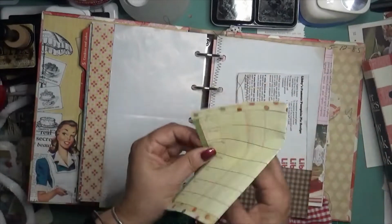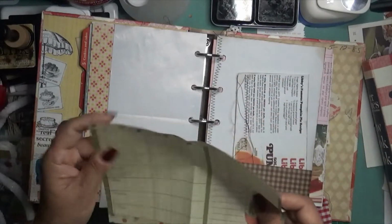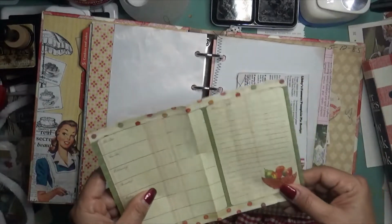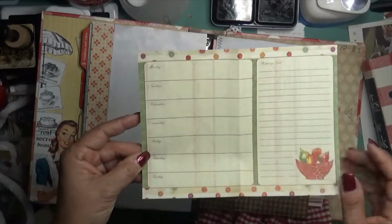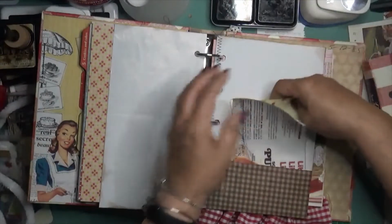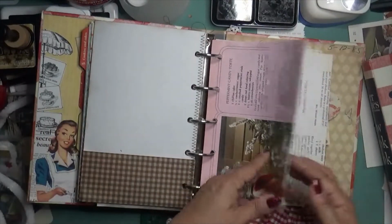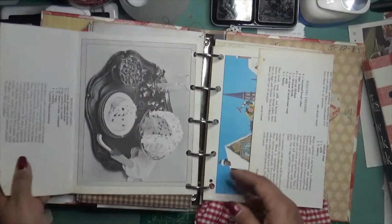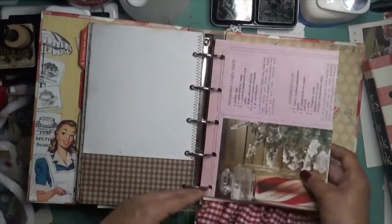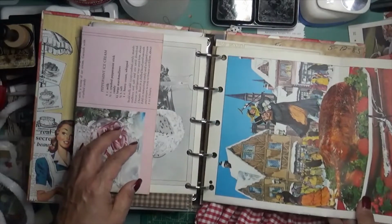We get those little tablets and things like that. Well, I got this at a thrift store. It's like a shopping list, a menu planner thing. I tucked that in there. And I have lots of stuff I'm still going to tuck in there, but I just want to show you what I'm working on. This is vintage from another cookbook, I believe. Again, another one.